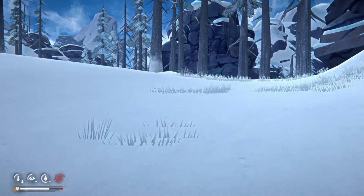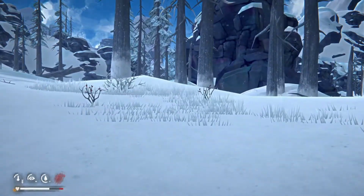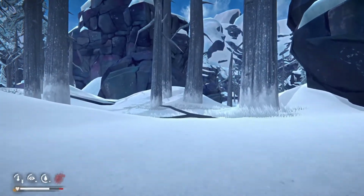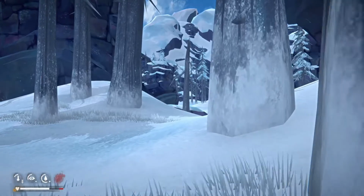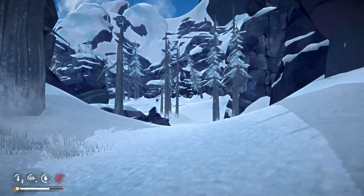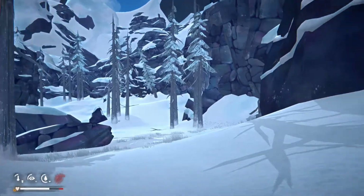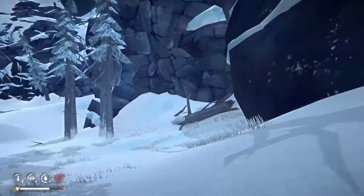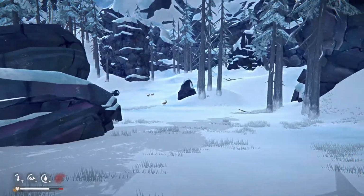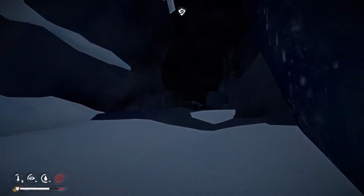Okay. So if we stick to the right, we should pretty much go right to the cave that we need to get into Ash Canyon. Should be right up here somewhere. I think it's either that one or there's one, it's actually right here behind this wall. It's always like there's two caves right next to each other. Look at all these deer, man. That's tempting. But yeah, this is where we're going.